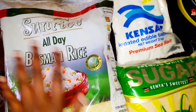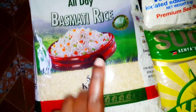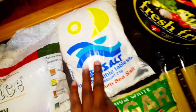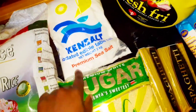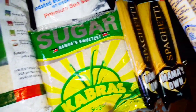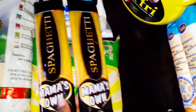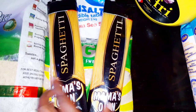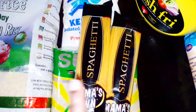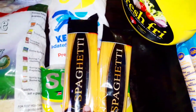Moving on, I have my favorite rice. I am settled with basmati rice, 5 kg, so I also got myself this one for this week. And then I also got salt, 2 kg. I have my Kabras sugar. I love these spaghettis and they are cooking so nicely, so if you meet this brand in the supermarket, you can buy yourself some. It's really nice. I loved it from last time, and I have also added two more to my pantry.